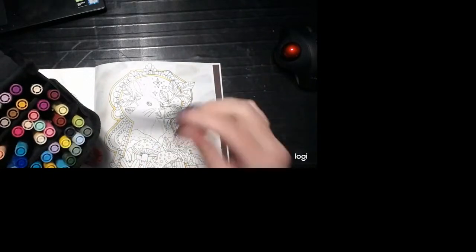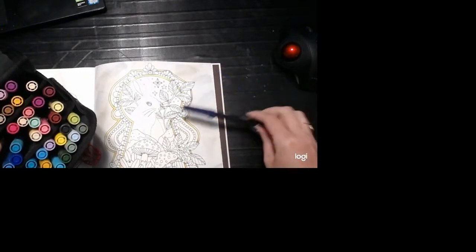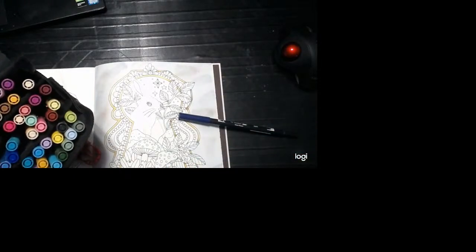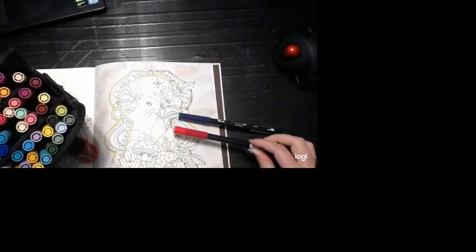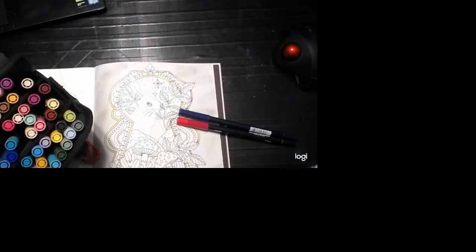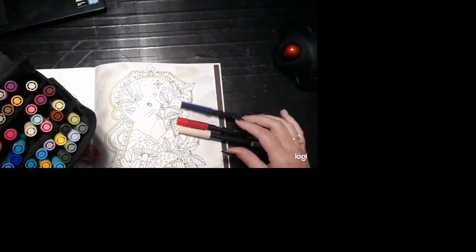Ooh, I like this color for like the background, so we'll do that. Maybe we should have like a red or a pinky color, right? Okay, so we'll grab that. And I need a green, a couple colors of green. Maybe a peach as well.